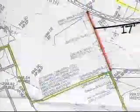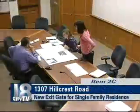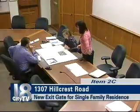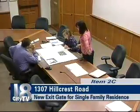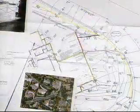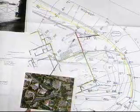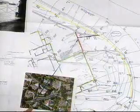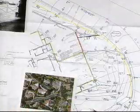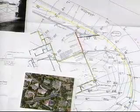And the reason for the modification is that it's proposed to be located closer than 20 feet from the front lot line, which the ordinance requires for fences and walls, if they are in excess of 3.5 feet tall, they need to be set back from the street. And this one is proposed to be 5 feet 11 inches, and so a modification is requested to allow that to be 17 feet from the front lot line.